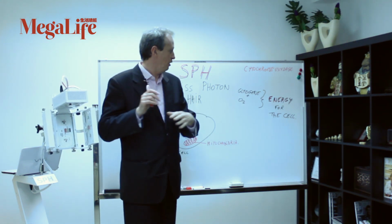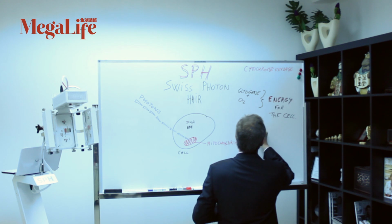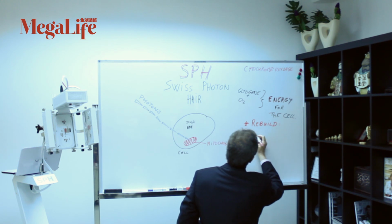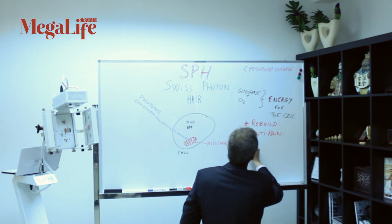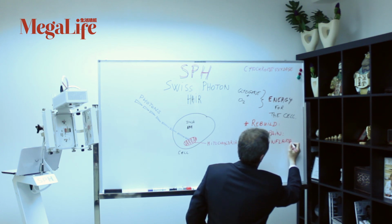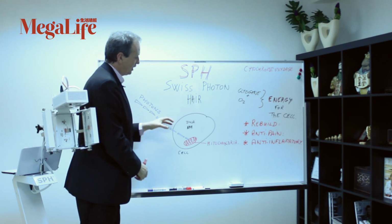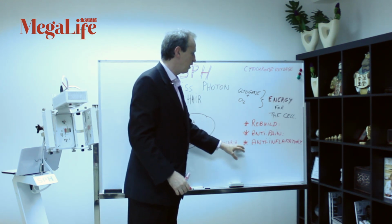Especially with the SPH machine, we produce photon wavelengths which have different actions. One action is the rebuild action, to rebuild the tissue and help the cells multiply. One action is an anti-pain action. And the last one is an anti-inflammatory action. So, I remind you, the different wavelengths emitted by the SPH can activate the mitochondria so that we get a rebuild, anti-pain and anti-inflammatory action.